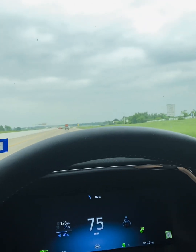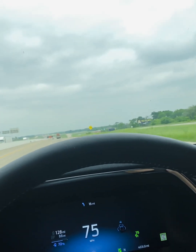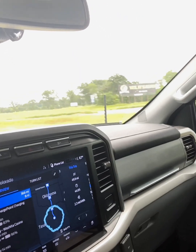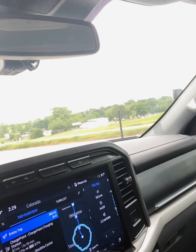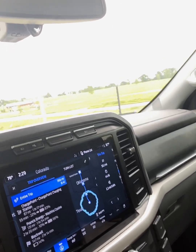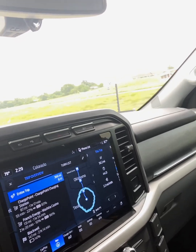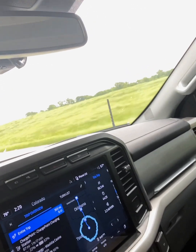Let me show you. We are at 70%, 128 miles to go, and 88 miles to go, and 128. But what is interesting, that 9% that I was supposed to get on arrival is now all the way to 22%. So when you first start off, you could be a little nervous if it's saying 9%, but now that you see it, I'm going to arrive with 22%. So just an update. All right, see you at the charger.